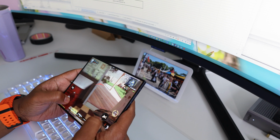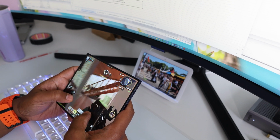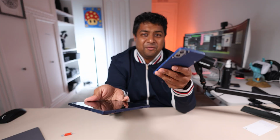So, battery. In my 3-day use, it's been okay. I mean, at the end of the day, I don't think we can start expecting the same level of battery on foldables as we would get on some of the other flagships. Even this $200 phone I was ending the day with 30% after a full day's use.